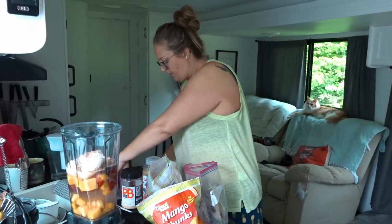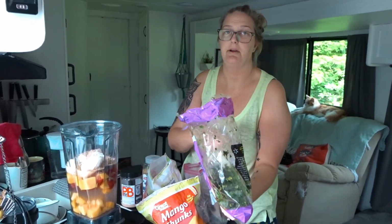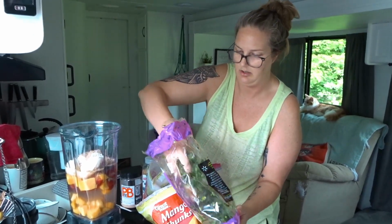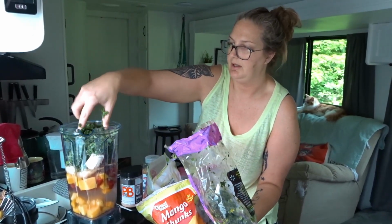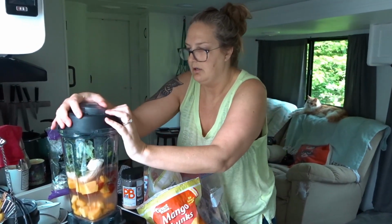And then we're gonna top it off with some kale. What's nice about the peanut butter is it helps to kind of mask the kale taste because it's pretty strong. Just gonna take a really big handful of that. And that's it.